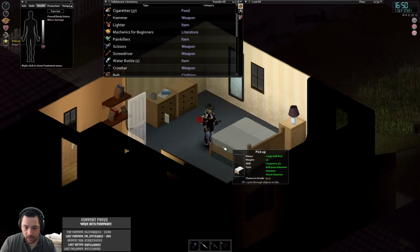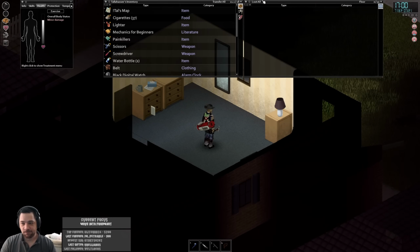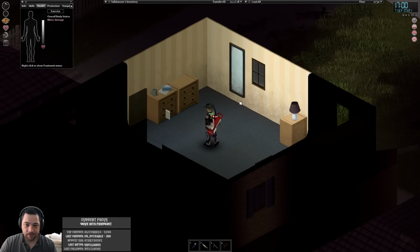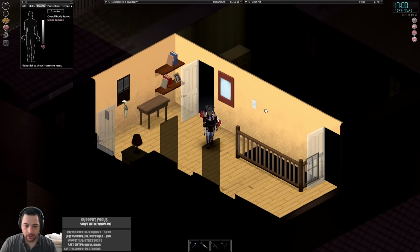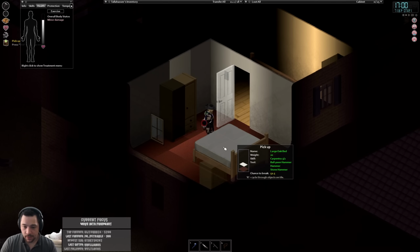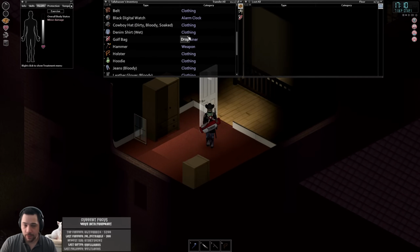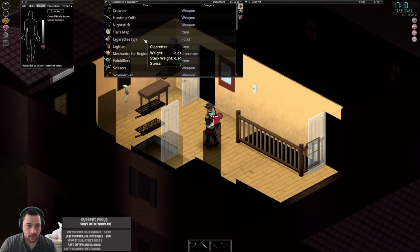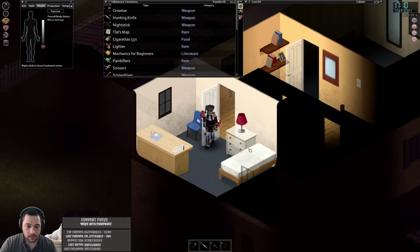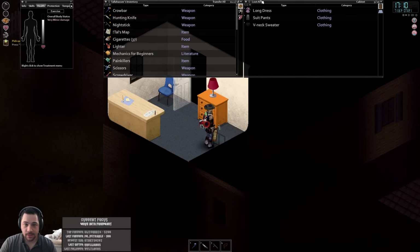Alright, so chance to break, 52.5. Yup. Bad bed. Let's try a different one. There's a few beds in this house. Dear Lord, are you ever the breaker of beds? I feel like this chance to break is... Oh, there we go.